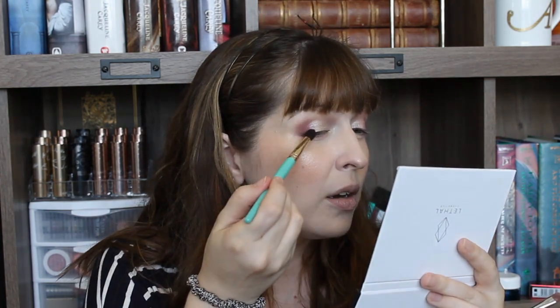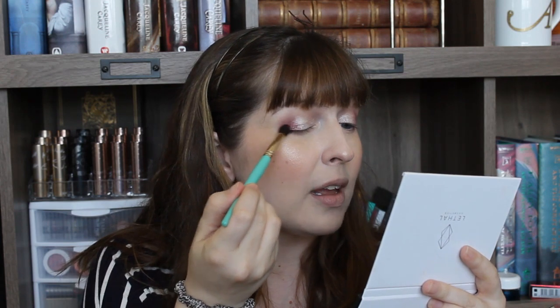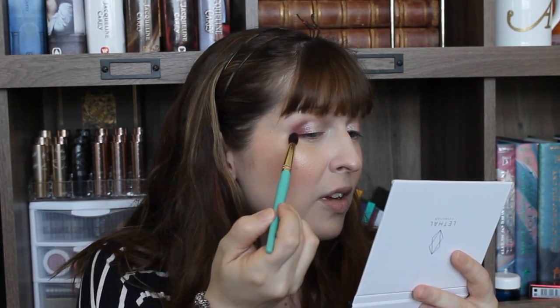Awesome. Okay, so again, going back in with that Juvia's Place brush and into Cascade, we're just going to blend a little bit of that over the shimmer shade so that they both, oh, and I'm sorry, this shimmer shade is called Nymph. But that way they all just sort of have that beautiful gradient effect. I really like that.